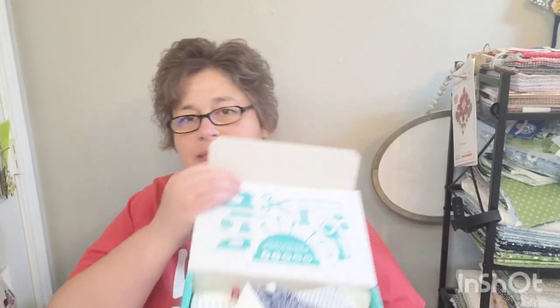So I did that last weekend. And I have everything cut. Got everything cut, so I just have to sew. I'll show you. I put everything in a sew sampler box. So I have all my pieces cut and labeled for the finishing kit. And so I just gotta put it together.